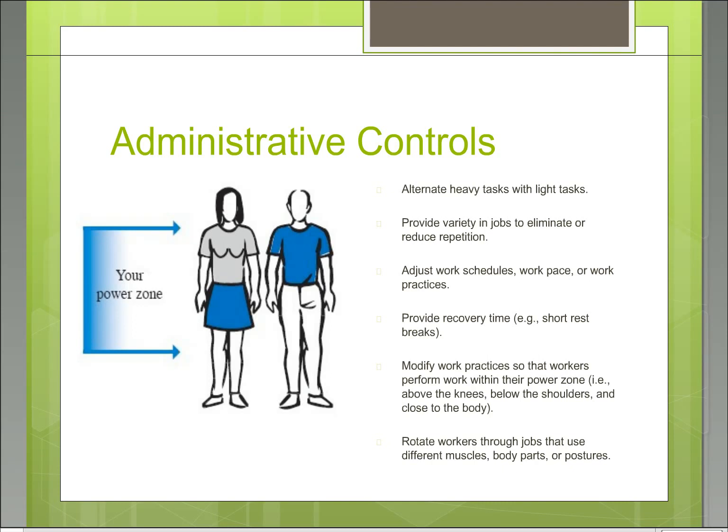We can also look at modifying our work practices so that we're able to perform the bulk of our work within what we consider to be our power zone, which is going to be between your shoulders and your knees. Okay, this is where we're going to be the strongest with the work that we're doing. We also want to consider our ability to rotate workers through different jobs so that we're able to use different muscles, different body parts, and at the same time even various postures to perform the work that we're doing. Again, we want to try to avoid maintaining one posture for long periods of time or using the same muscle group for long periods of time as well.